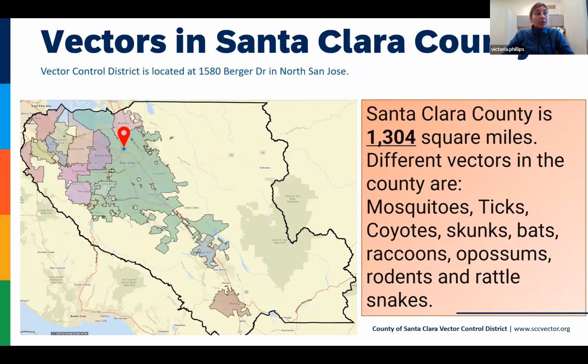So in Santa Clara County, we have several vectors or things that are issues to the public. We have mosquitoes and ticks, of course, and then things like coyotes, skunks, bats, raccoons, possums, rodents, rattlesnakes. Again, these can all be of health concern and they can transmit disease one way or another, but primarily the issues with things like coyotes and raccoons is more of a nuisance, like them getting into your garbage or they're a danger to your pets, not necessarily on the disease side.